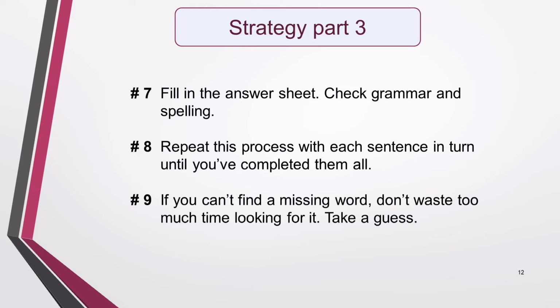If there's a sentence you're really struggling with, take a guess at the missing word and move on. If you waste too much time trying to get this one mark, you'll run out of time and miss out on easier marks later on.